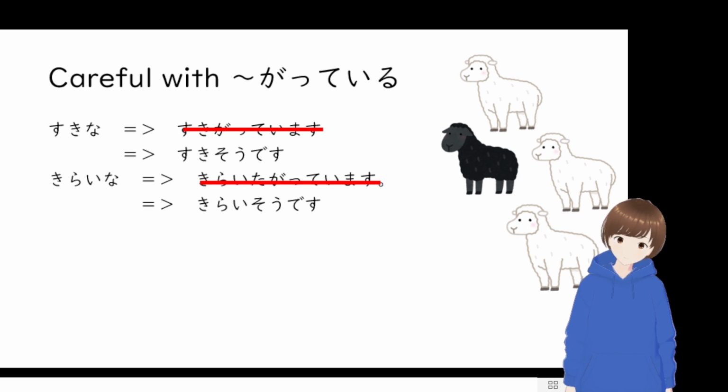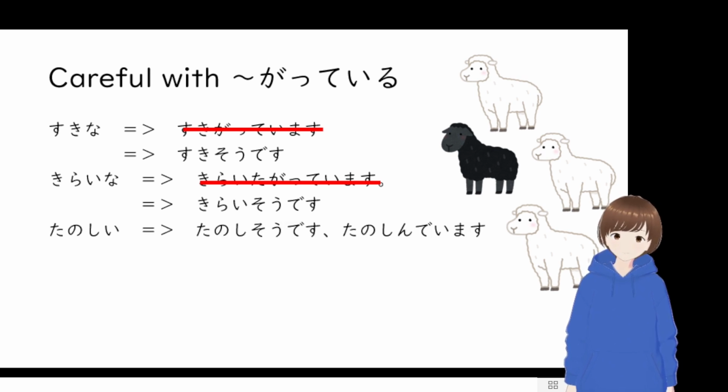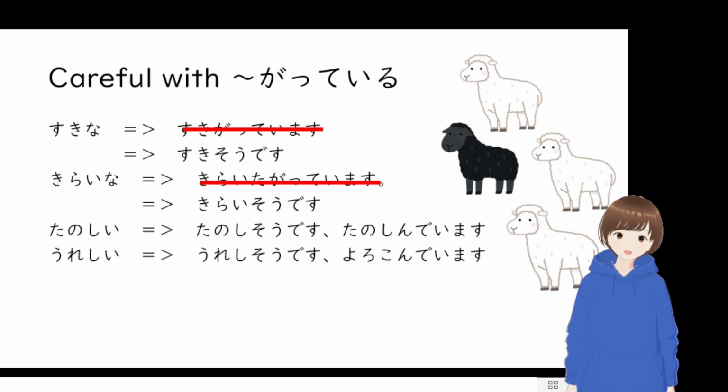楽しい meaning fun, and this adjective can be used as either 楽しそうです or use the verb 楽しむ. 嬉しい meaning glad or happy, and this has to be either 嬉しそうです or use the verb 喜んでいます.